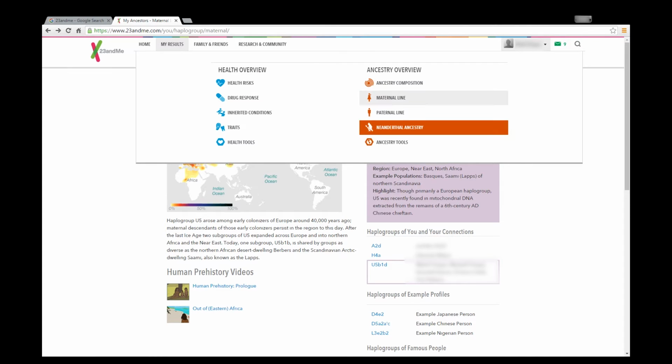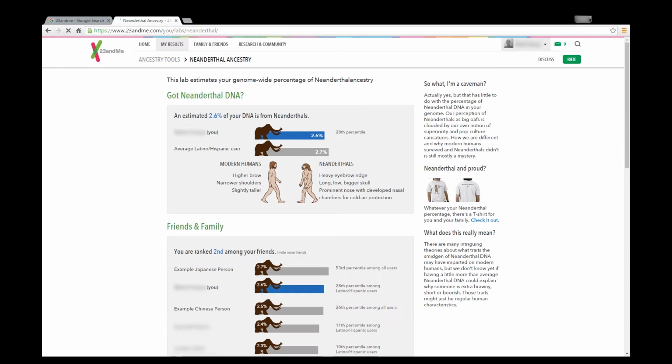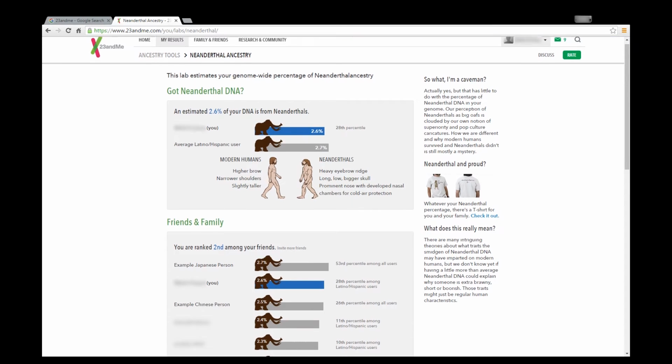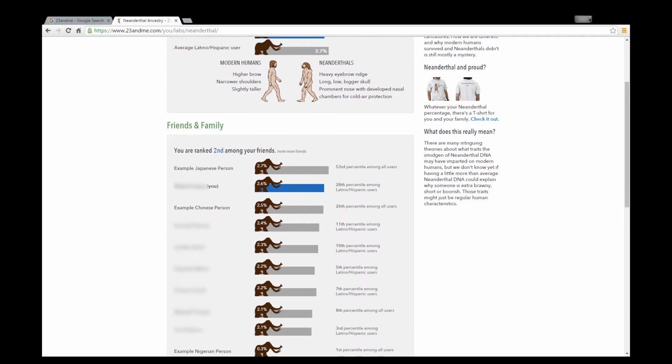Okay, so let's move on to my Neanderthal ancestry. Some of my ancestors actually procreated with Neanderthals, which I think is pretty cool and interesting to know that I have Neanderthal DNA in me. If you take a look below, you'll see that there's also some example populations listed and their percentage of Neanderthal DNA. And there's also people listed on here that contacted me, which I will blur out their names to protect their privacy.